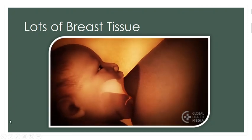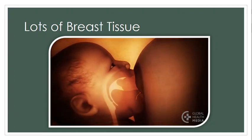Baby takes a big mouthful of breast with the nipple pointed to the roof of the mouth. The nipple reaches a comfortable area deep in the baby's mouth. With the nipple deeper in his mouth, he is able to suckle more effectively, triggering the milk to flow. Good attachment is the key to breastfeeding success.